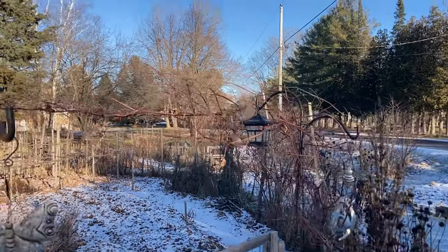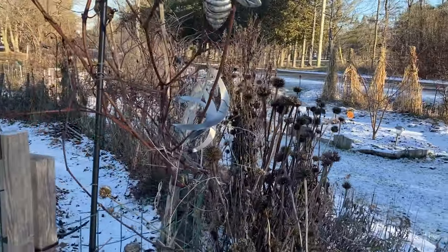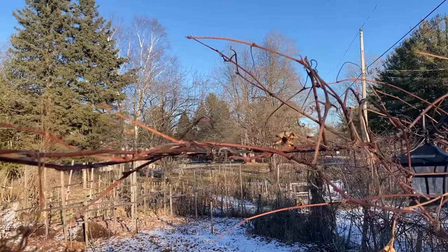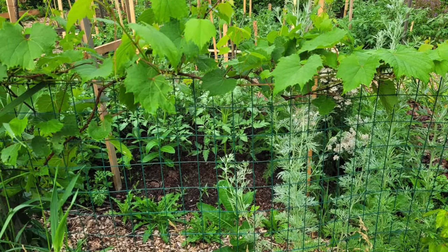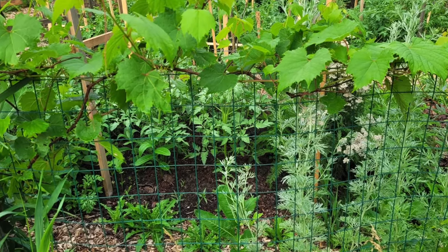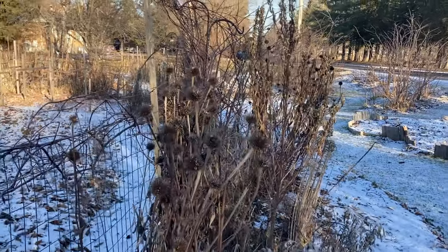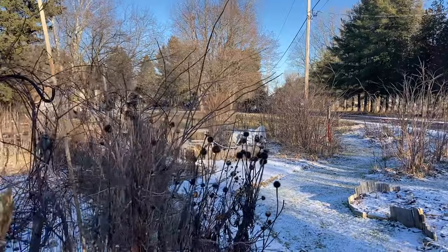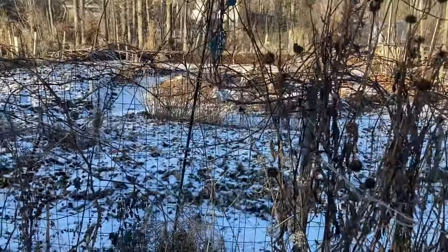So here, for example, is a grapevine, a wild grapevine that we are able to harvest from. That has grown all along that line I was showing you. So these vines are making our fence higher. And then here we have some purple coneflower, which the deer also don't like, and that helps keep them away.